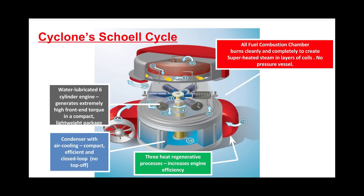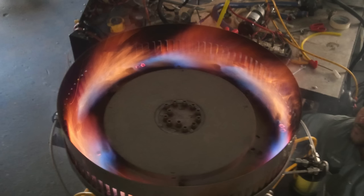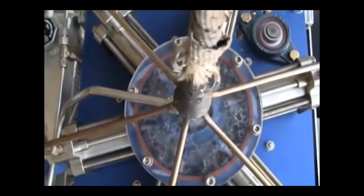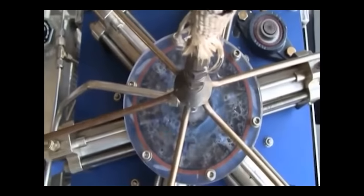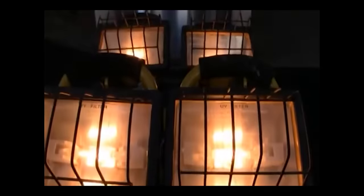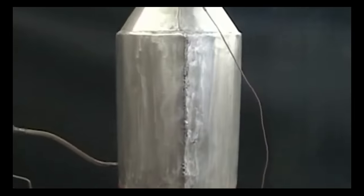This is genius, because all fuels produce byproducts when we burn them. But because this engine circulates the fuel, the byproducts will also be burned and used by the engine, leaving practically nothing. Now, this burning of whatever fuel you are using produces heat. This heat is used to turn the water into steam, meaning that it's not the fuel that powers the engine, but the steam.